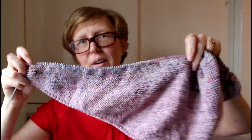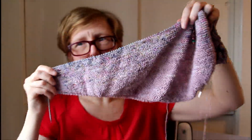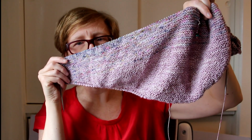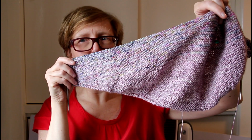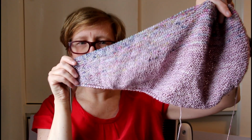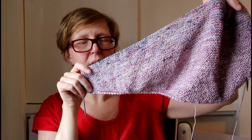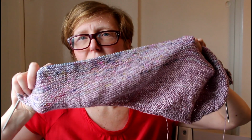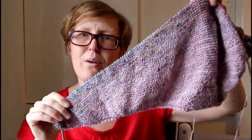They're not very high contrast, but I think if I hold it back here and hold it still, you might be able to see where that started to sort of blend together. Yeah, so they're quite close in colour. The second yarn has a grey purpley undertone that I think works quite well with the first one. I didn't want it to be high contrast. I wanted the colours just to merge together.